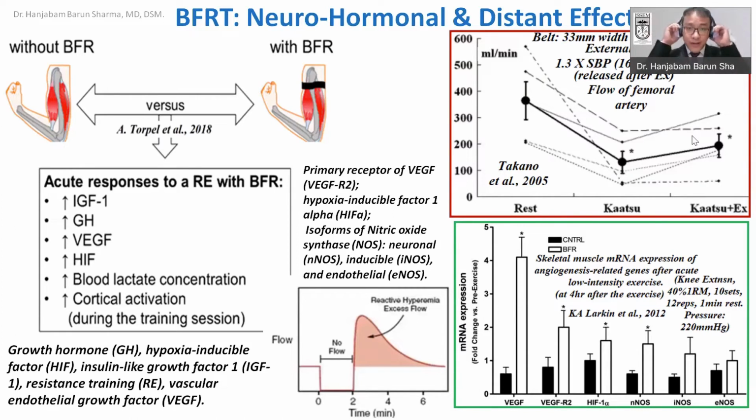hypoxia. The difference between hypoxia and a hypoxia-like situation like BFR is, in hypoxia, there is a concomitant increase in HIF as well as another factor known as REDD1. REDD1 expression is there. The problem with REDD1 is that it has a negative role for the mTOR pathway. It has a negative role for protein synthesis. That's why the catabolic pathway is increased because of the activation of REDD1 in hypoxia. However, in BFR, this REDD1 expression is not there.